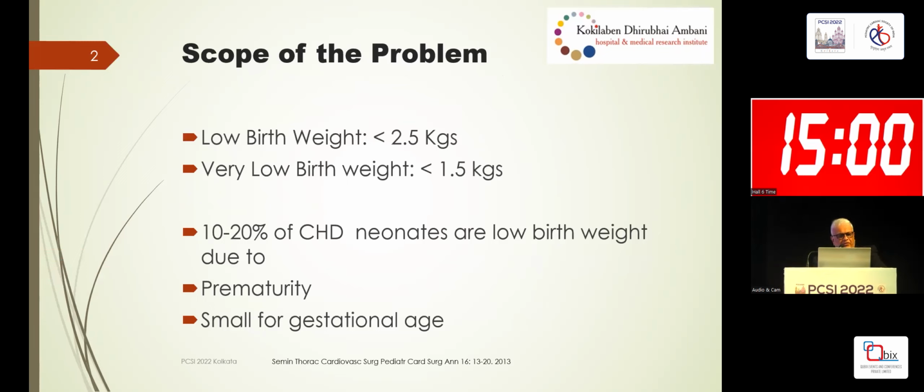When we are talking of low birth weight, the first articles, a series which came out from Stanford by Mohan Reddy, distinguished two varieties. One is low birth weight below 2.5 kilos and very low birth weight below 1.5 kilos. And we know that about 10 to 20% of congenital heart disease neonates are in this category, possibly due to prematurity and IUGR seen in these children.